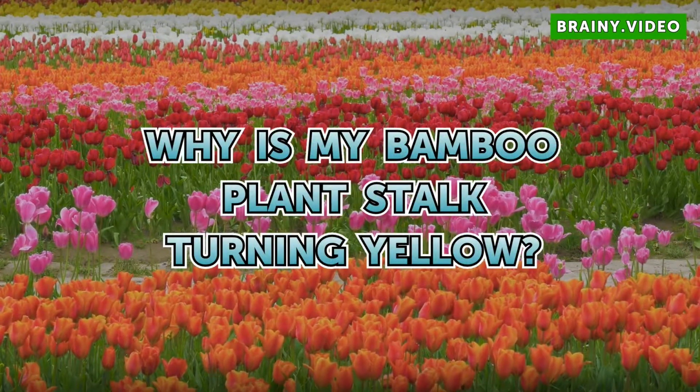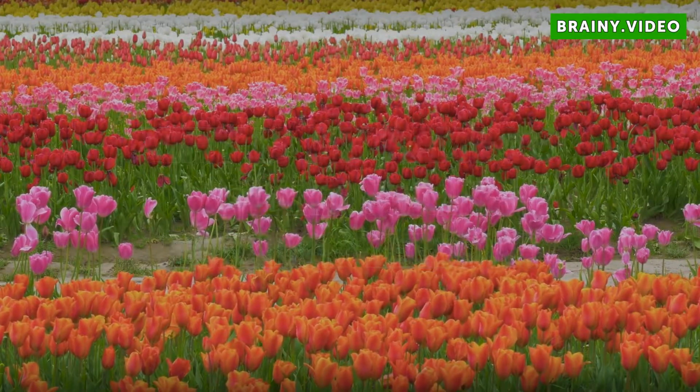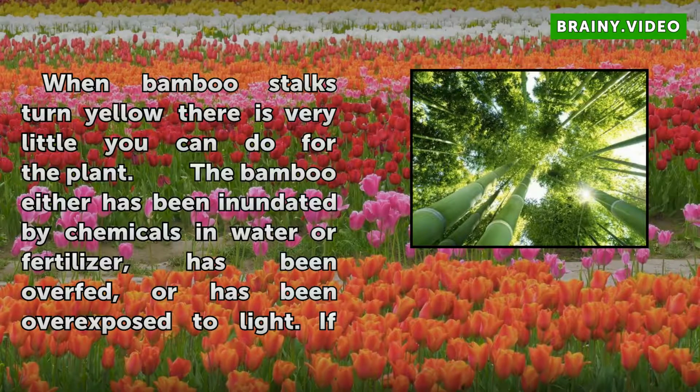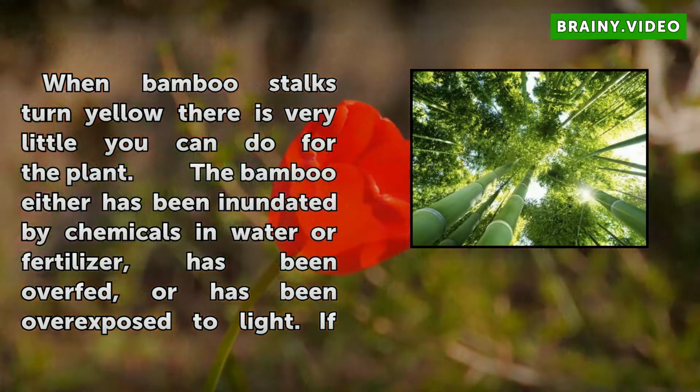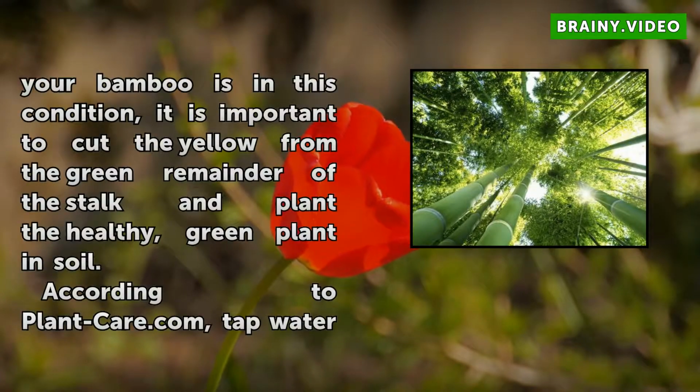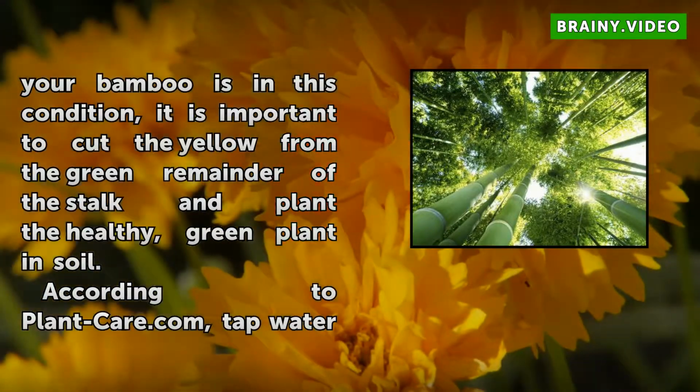Why is my bamboo plant stalk turning yellow? When bamboo stalks turn yellow, there is very little you can do for the plant. The bamboo either has been inundated by chemicals in water or fertilizer, has been overfed, or has been overexposed to light. If your bamboo is in this condition, it is important to cut the yellow from the green remainder of the stalk and plant the healthy, green plant in soil.